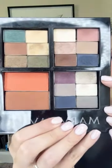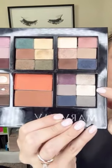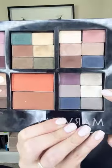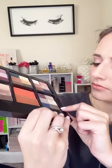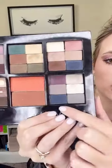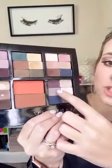So here's what we have. This one up here is Granite. This one right here is Crystalline. Down here we have, shoot, I don't know. Hang on, I gotta look at that one. Let me look at this one too. This one is Cashmere Haze, and then that one is Sweet Plum. These two look really similar to a couple other shadows, so I don't want to tell you the wrong names. So let me just pop them out of here real quick.